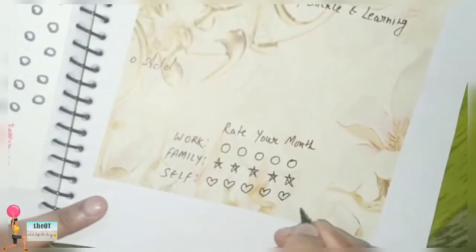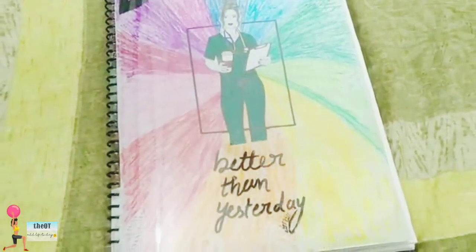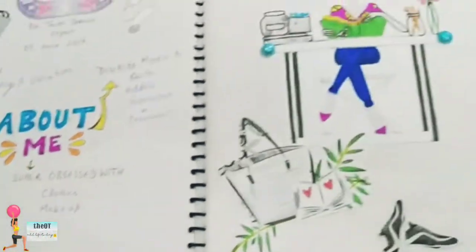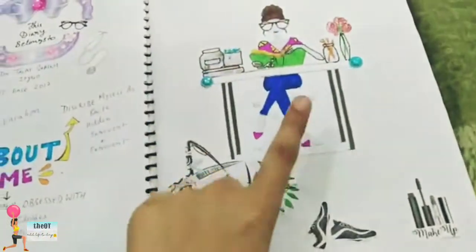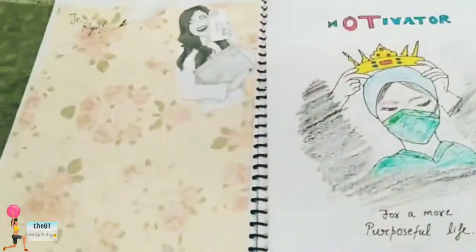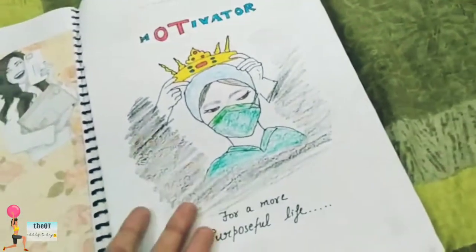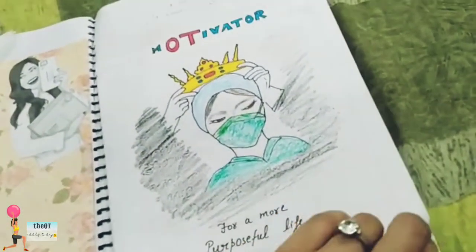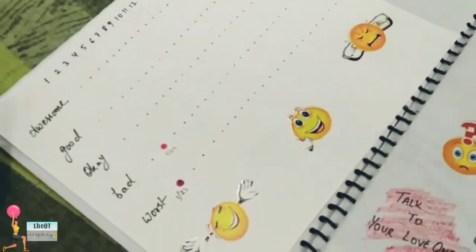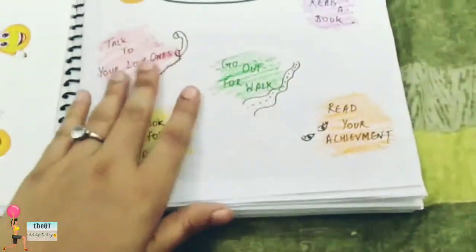So I am done with my planner and this is how it's looking. First page is about me. Myself, I added some stickers related to what looks like me. No, it's not. And a letter to me. I drew a picture of a doctor. You can do anything. A mood tracker. How are you feeling right now? If you're feeling low, here are some quotations about it. These are some skills.